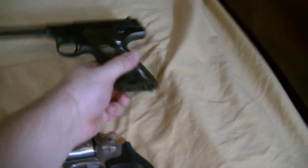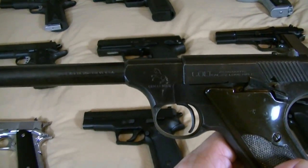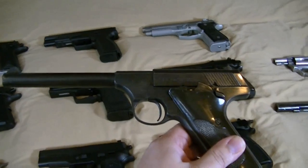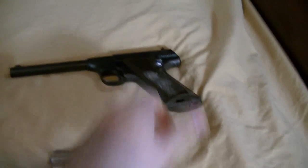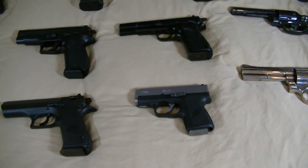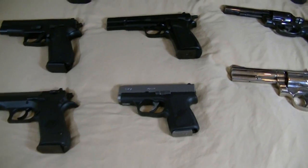Getting into semi-autos. This is a Colt Challenger. You see there? This is definitely a beater. My granny actually got this from an estate. I think it was a church member, and she was clearing it out, and then she saw that. She's like, well, that's mine now. Basically I think everything was going to the church, like any kind of furniture and all that stuff. She's like, well, I'll just take that then.